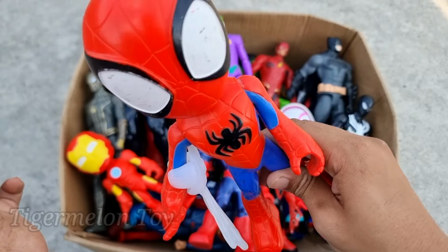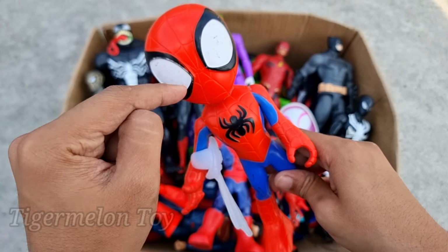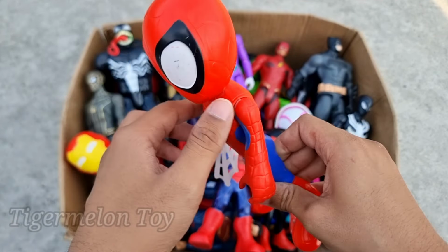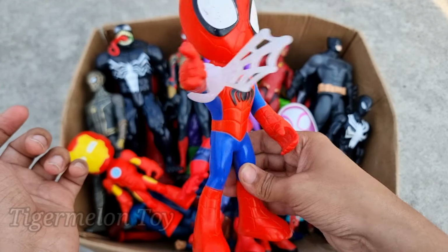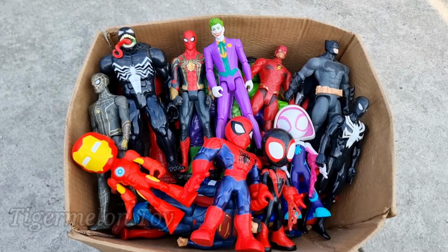Wow, guys, Spider-Man has four colors in his costume, guys. Look at the black color and white color and red color and blue color, guys. He has very cool four colors in his costume. This is the very cool Spider-Man. Wow, the amazing Spider-Man is so cool.